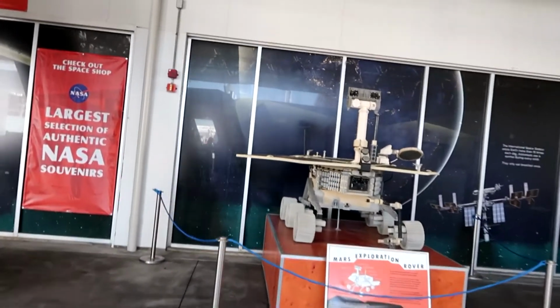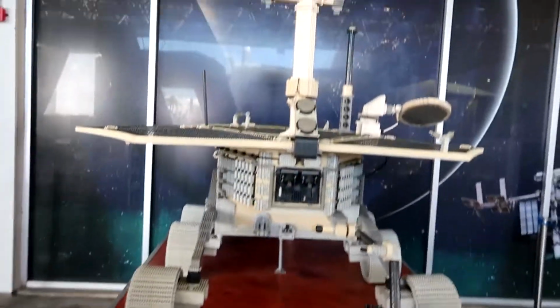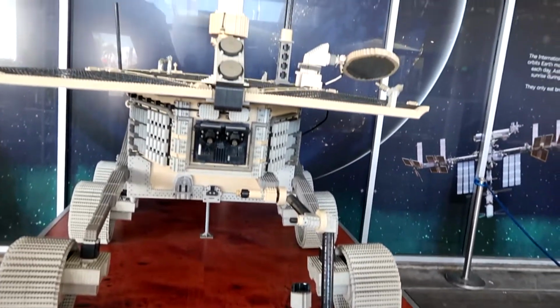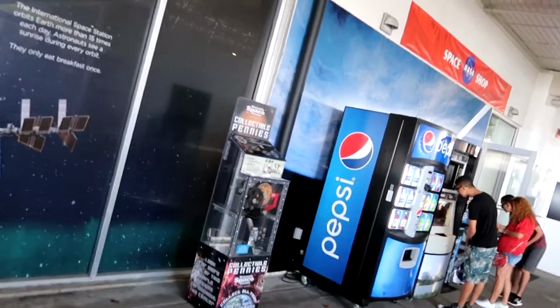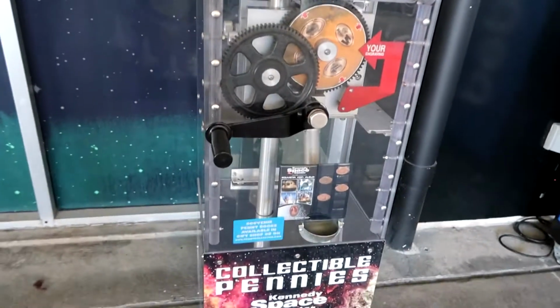Oh, we got the Lego. Oh wait, no, it's a Lego Mars rover. Whoa! Made out of Legos. This is so impressive. And if you guys didn't know, there are collectible pennies here, so make sure you bring your quarters and your pennies. Logan is a lover of pressed pennies.